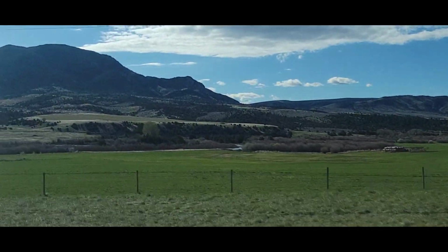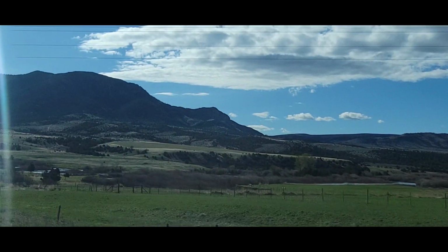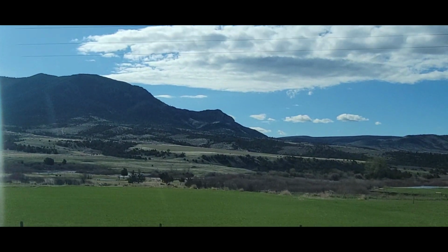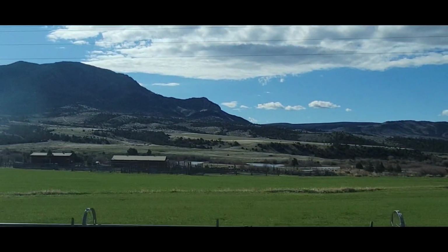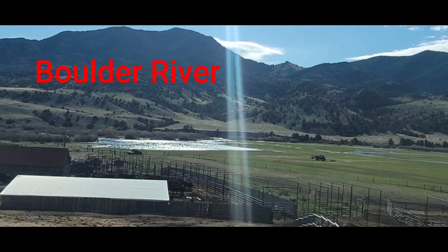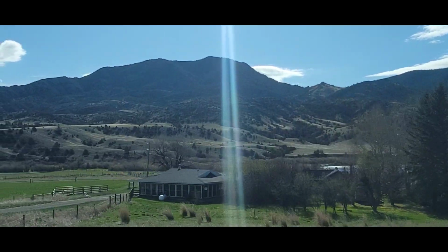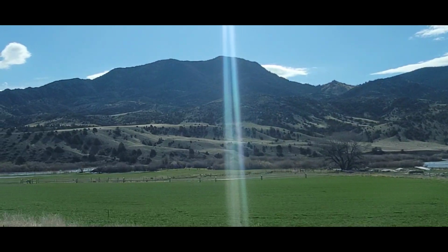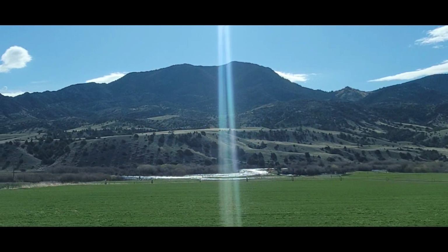This is where it flattens out and you just come down over the hill once you are going toward Boulder. And that's where you can just start to see the river. I'll try to stop along certain areas where you can see that it's flooding. It's really a very small river coming out of Boulder, but the banks are definitely overflowing.